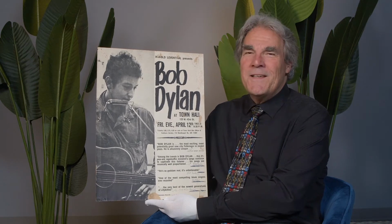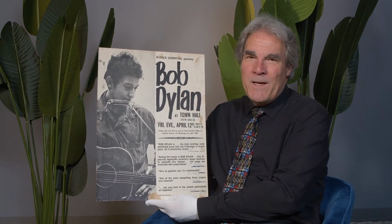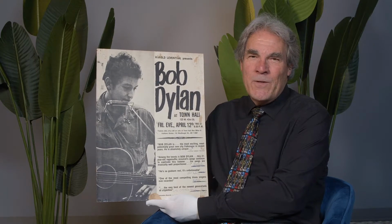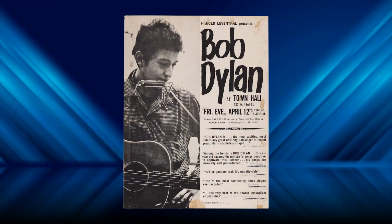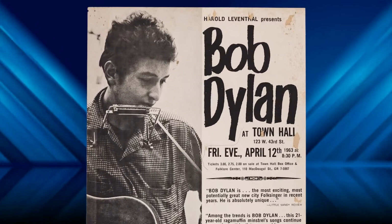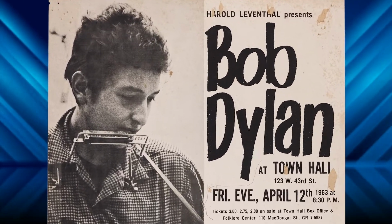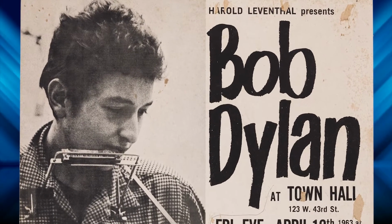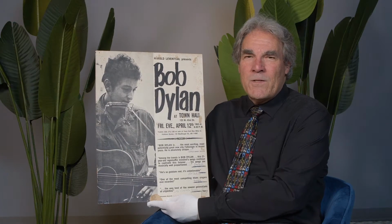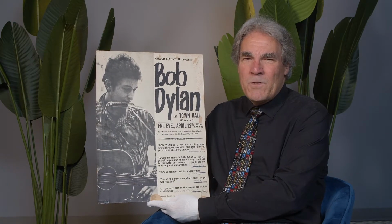And this is just a drop-dead concert poster on so many levels. I don't like to exaggerate or hyperbolize, and in my written descriptions for Heritage's concert poster auctions, I don't, as you know if you follow them. But this is the top of Mount Everest, given the importance of Bob Dylan to the 20th century, and the fact this has so many important aspects to it.